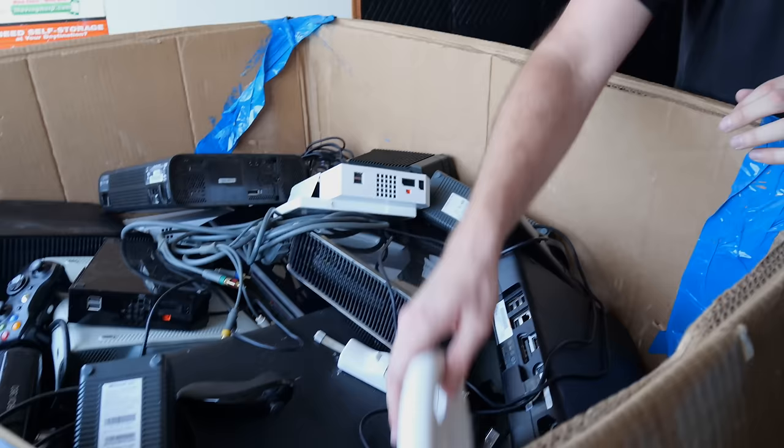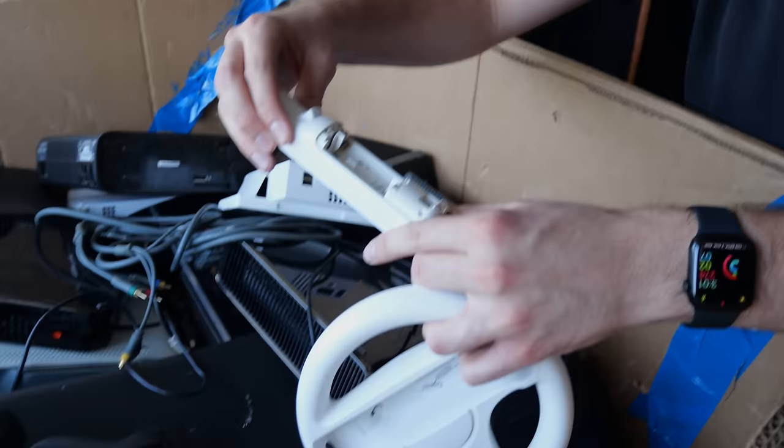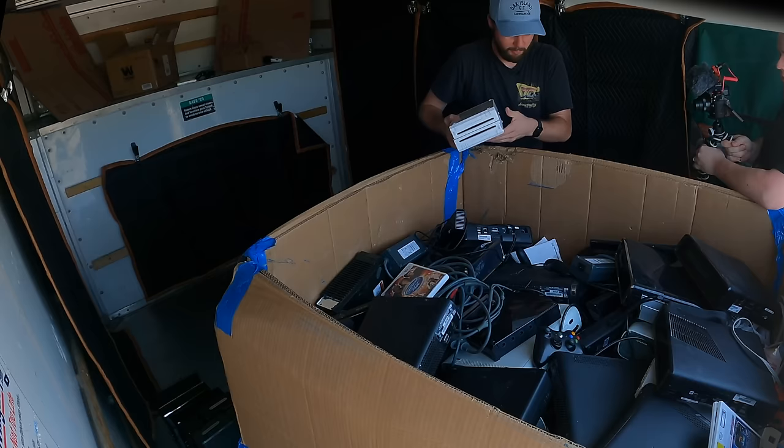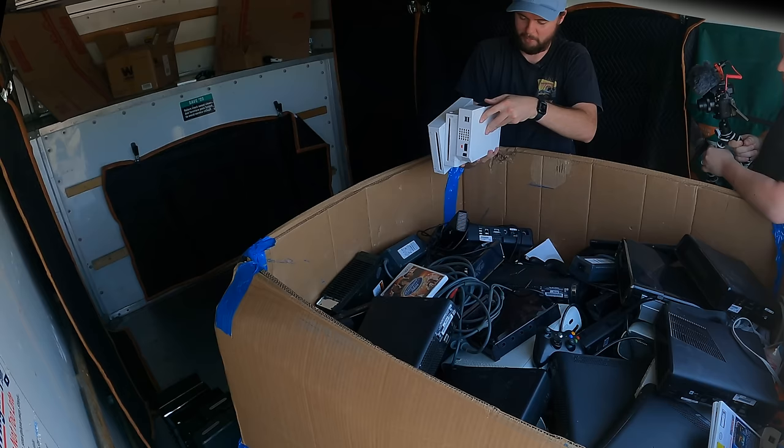And of course, got the Wii wheel. I mean, this is an OEM one. This is like 10 bucks right there. Got a Wii remote, and that thing looks pretty dang grimy. Another Wii remote. The good thing about the Wii remotes is they're pretty light, and the weight to price ratio is not bad compared to 360s and Wiis, because those weight to price ratios are really bad. I can already see a little stack of Wiis down here. I'm just gonna go ahead and pull them out and stack them up.